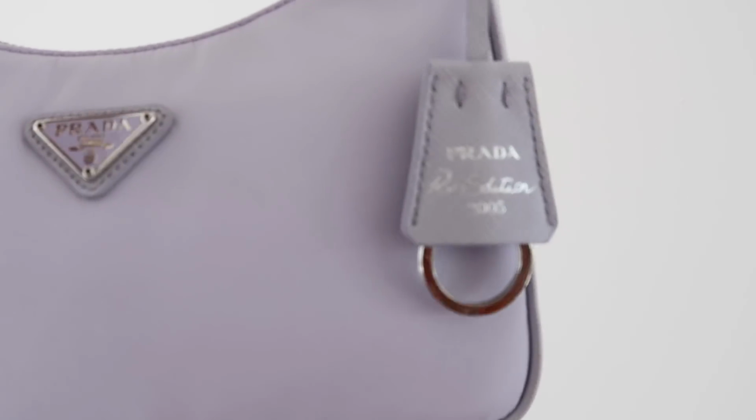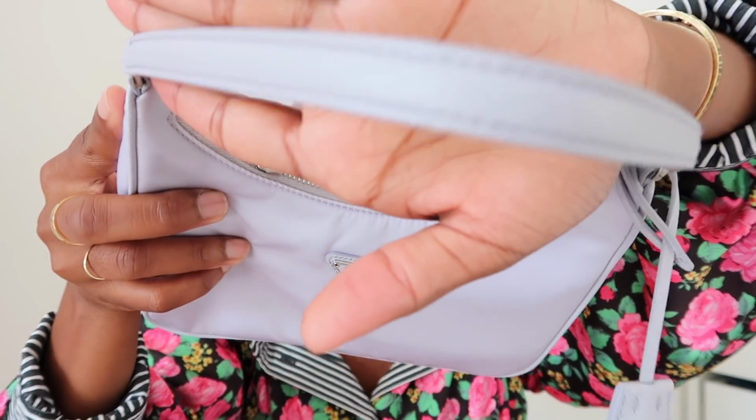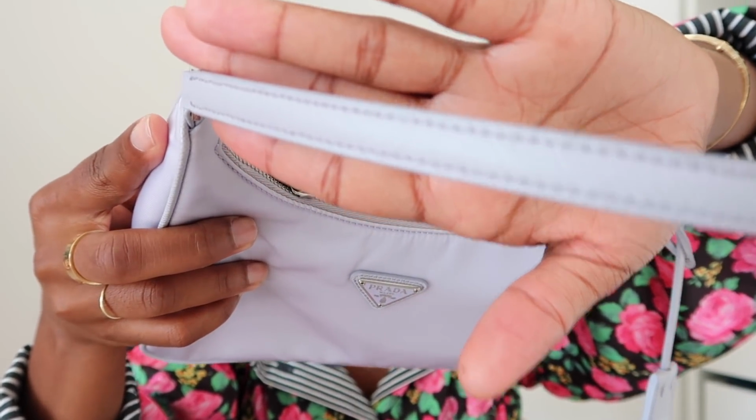And the difference between this and the normal Prada edition is that the strap is not that cotton strap. It is actually a leather strap, which is really nice. It fits my phone, it fits everything. I just really love the color. I think it's perfect for spring. It was, I believe, under $1,000, but just a really cute, fun spring summer bag. I'm trying to add more colors to my bags. So yeah, I love this.